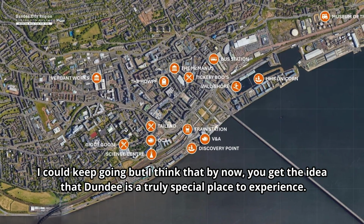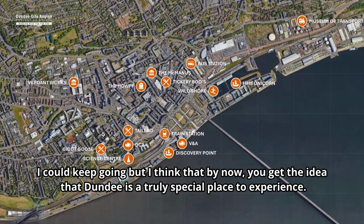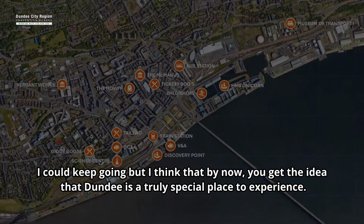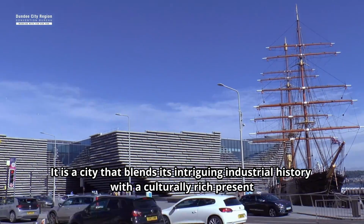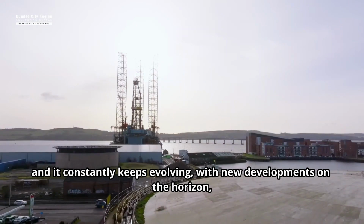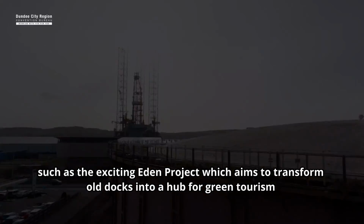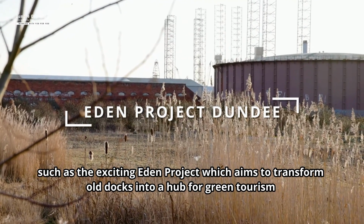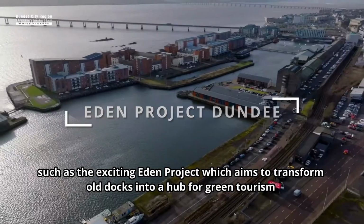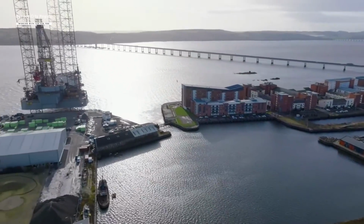I could keep going, but I think that by now you get the idea that Dundee is a truly special place to experience. It is a city that blends its intriguing industrial history with a culturally rich present, and it constantly keeps evolving with new developments on the horizon, such as the exciting Eden project, which aims to transform old docks into a hub for green tourism and breathe new life into the Dundee waterfront.